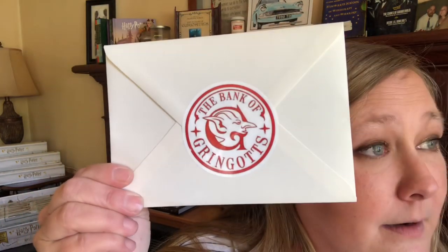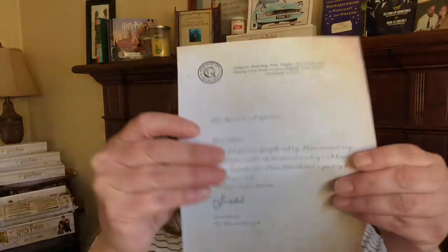So that just popped out at me. Do you see what that says? Do you see it? The Bank of Gringotts. Okay. Oh my God. Okay. All right. There's a couple things in the envelope. First, there's a letter. I'm gonna read it, okay? It says, re-approval of vault application. Dear customer, enclosed is your new Gringotts vault key. Please remember to bring this and your wand for identification when making a withdrawal. Failure to provide either of these items will result in you being denied access to your vault. Thank you for your business.